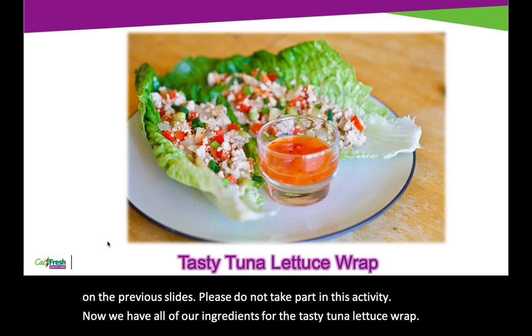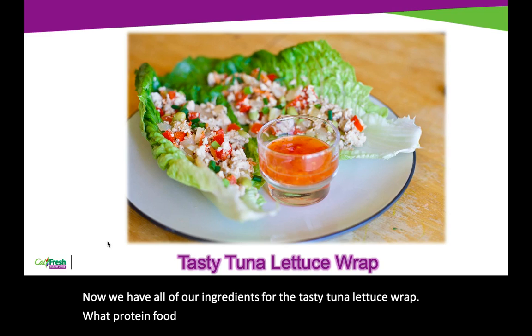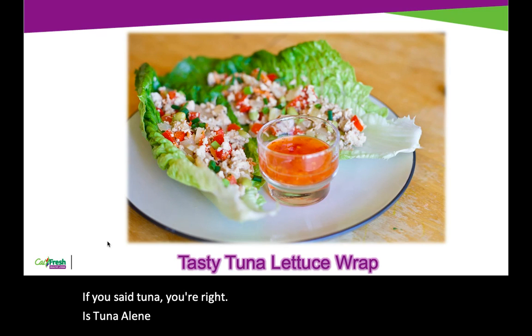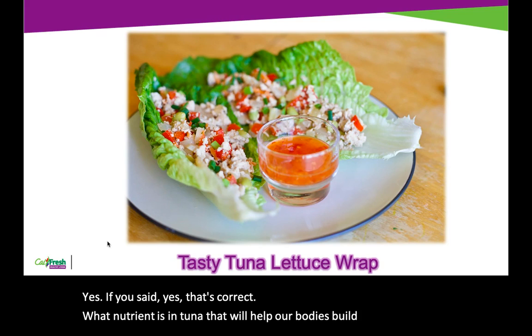What protein food groups are included in the tuna lettuce wraps? If you said tuna, you're right. Is tuna a lean food item? Yes. If you said yes, that's correct. What nutrient is in tuna that will help our bodies build muscle? Protein. If you said protein, you're right.